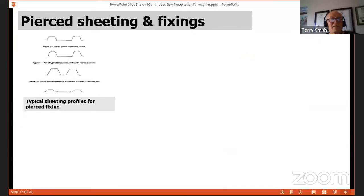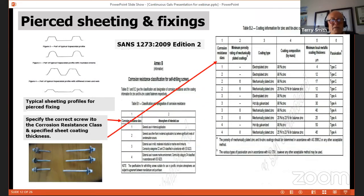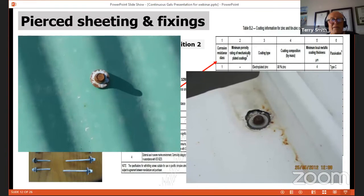Pier sheeting and fixings, typical different profiles. All these need screws and fasteners to put them down. And years ago, different fasteners with different coating thicknesses were exposed in environments where they failed. And SANS 1273 was introduced, which has different corrosion rate formulas for different types of coating thicknesses on bolts, relating to the actual coating thickness on the sheeting. And so you shouldn't have this type of failure anymore, where the actual screw had an effect on the sheeting.